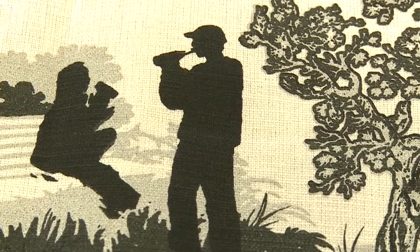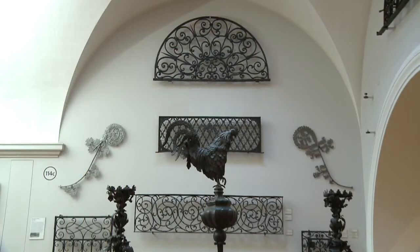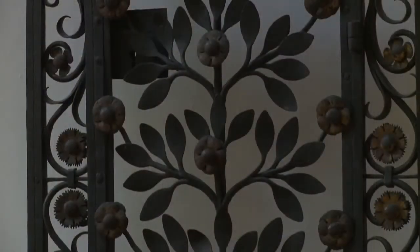Quite a few pieces in the V&A I've certainly used or had a look at, either for the repeats in them, or it might be something like a piece of ironwork, which is completely different to a piece of fabric, but there'll be some images in there, or some shapes, or the way that it's been put together, the composition, that will be really influential.